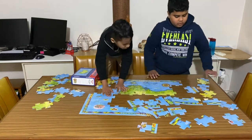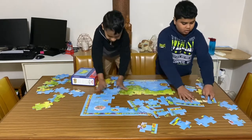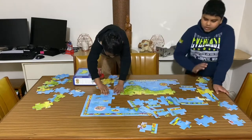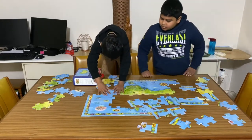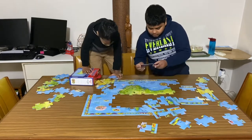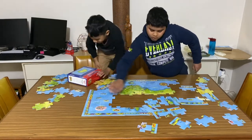Wait, no, not the Daughter, I fit it! Maybe I fit the puzzles together. Good. Look, this thing will go like this. Then. Okay, good. Now let's keep looking. Ooh, found this piece. That goes there.